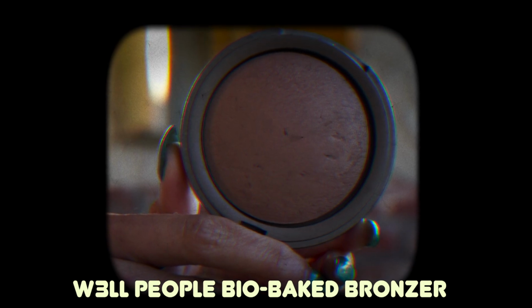Face makeup. Bronzers. I have 2 bronzer loves of the year. Well, people unfortunately stopped carrying Integrity Botanicals, so I did stop using this a little bit less, only because I like to make sure that I'm wearing things on camera that you all can purchase. But I do love this bronzer very much, and I did love it very much, so I want to make sure to share it with you all, although you do need to find other means of getting it. This is their Bio Baked Bronzer. This is the pressed version.